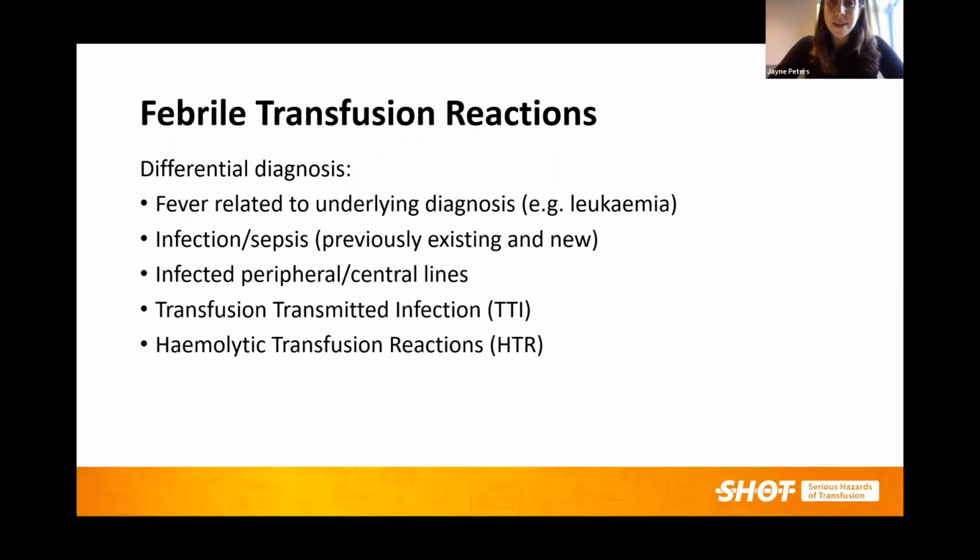Transfusion transmitted infections were spoken about in a SHOT webinar a few weeks ago now. And transfusion transmitted infections, as it sounds, means the transmission of an infection. In this context, it usually would be bacterial infection, which may manifest as a febrile reaction in the patient. If you have concern that your patient has a significant fever and the fever is out of keeping with what you were expecting, please call the NHSBT consultant on call. They'll go through all the details with you in terms of the clinical details and the specifics of what happened during that reaction. And they decide whether we recall that unit and whether we recall those associated units as well.